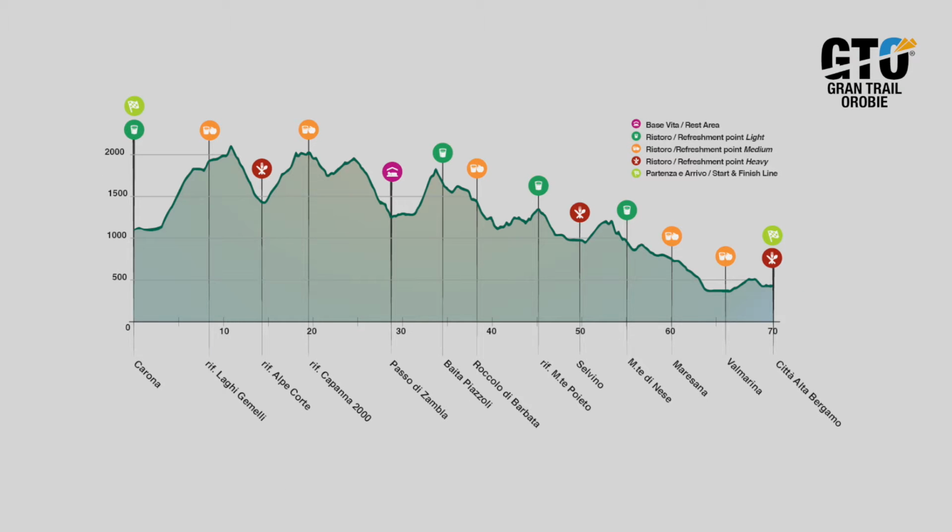Grand Trail Orobie is a trail running race of 70 kilometers with 4,200 meters of total ascent. Departing from Carona, Valbrembana, Bergamo, and arriving in Bergamo, Città Alta, with a time limit of 24 hours.